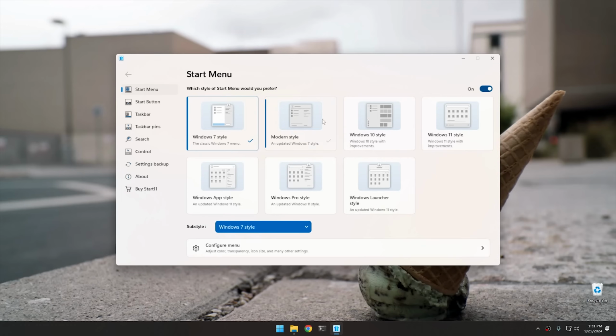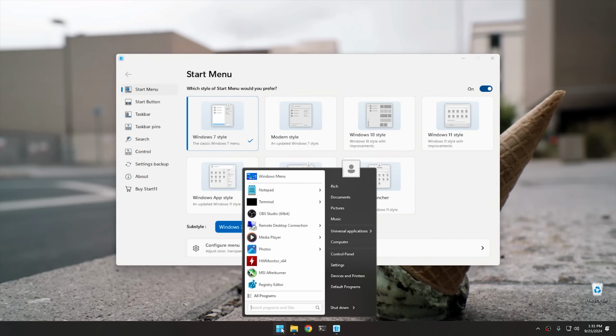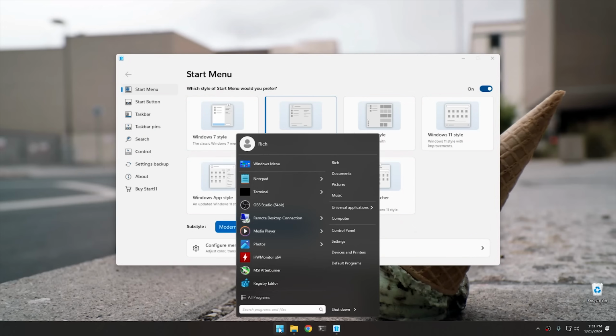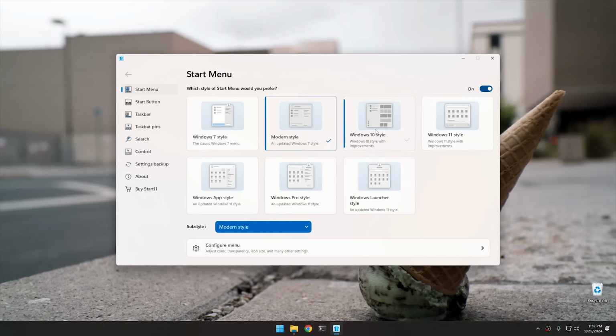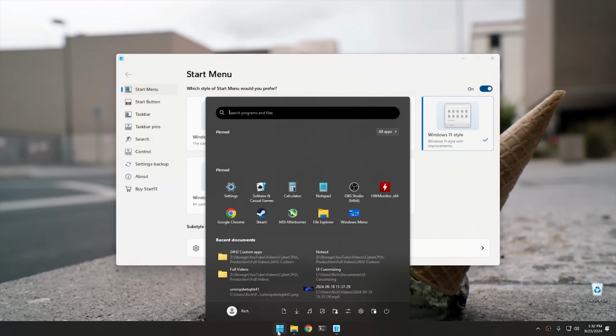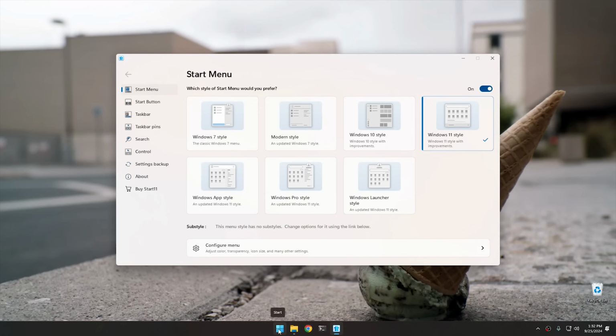So ultimately, all we're doing is looking at the functionality of the program itself. We're not really going to dig into some of the details that you can do. But as you can see, right now we have a Windows 7 style start menu. And with this one, it's the same thing. You can actually change the kind of themes that you have on your different start menus, as well as we can even go with a Windows 10 style start menu, or we can even go back to a Windows 11 style, which would be fine if you didn't have this program at all, but that's the way it goes. I go more into these in a previous video that I recommend you checking out.